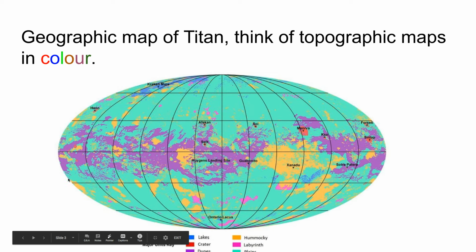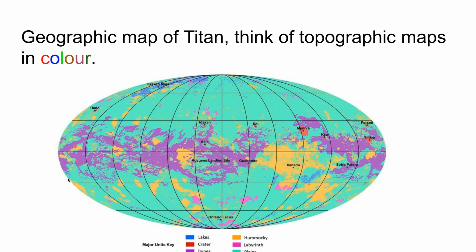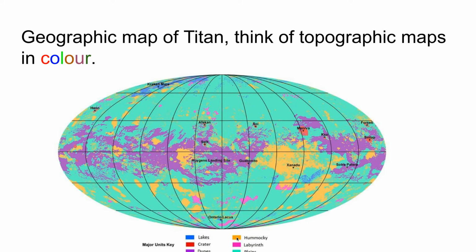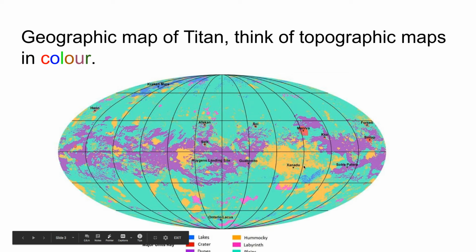Now, interestingly enough, earlier in the week, you had been studying about topographic maps. That's the elevation of areas on a particular geographic scale. What we've got here is a geographic map of Titan, and they've actually done it in color. We can see areas where they believe there to be lakes up here along the top. Hummocky means kind of bumpy, like little humps. So these would be areas that have minor mountains.